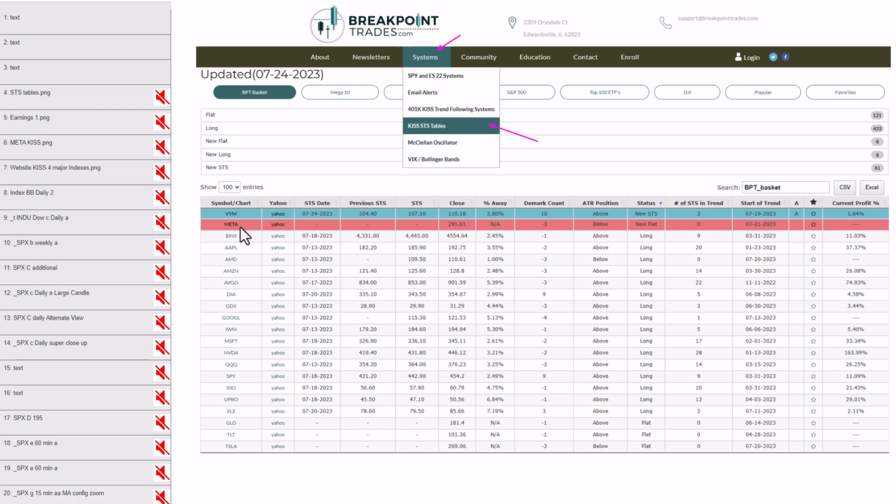Today, Meta was finally stopped out just slightly. It was able to raise its stop 31 times. It was able to bank about 170% winning profit. Also today, VYM had a new smart trailing stop raised from 104.40 to 107.10. All right, then at the right, you can see the current percentage that these positions are up. So VYM's up 1.6%, not that much yet. The S&P's up 11% from that entry in March. Apple's up 37%. AVGO up almost 75%. NVIDIA up 164%, etc.